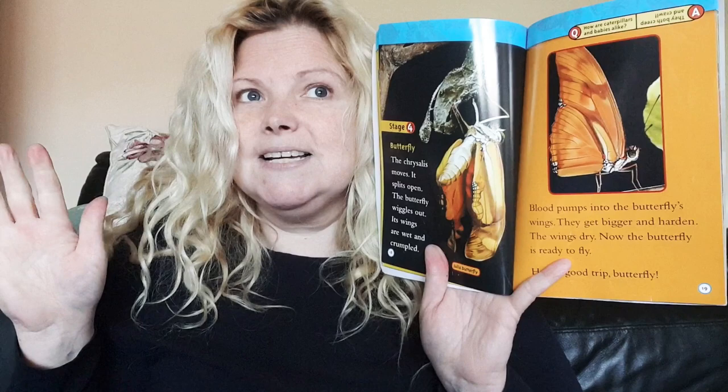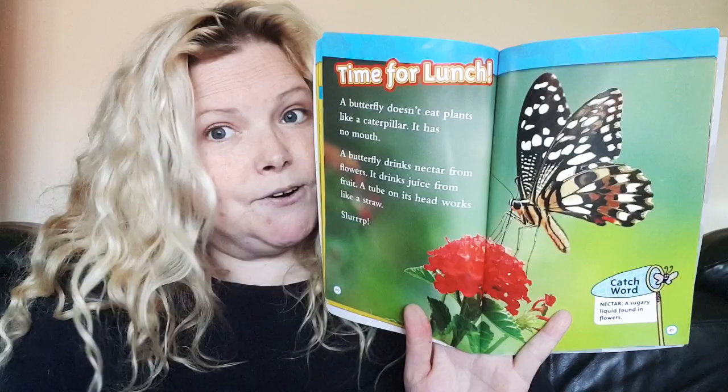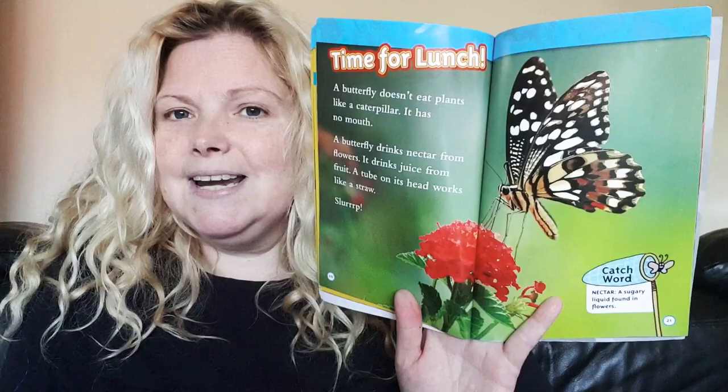Yes. And he pumps the blood into the wings. Yes, to make them stronger and to help him to fly. And guess what? When those wings are ready, he flies off. But he doesn't need leaves like the caterpillar did, because he's not a caterpillar anymore. Nope. He's grown up. It's like going from a child up to an adult. Now he likes to drink nectar from flowers and drink juice from fruit. And he's got a tube on the top of his head that's like a straw, and he puts it down. Oh my goodness.